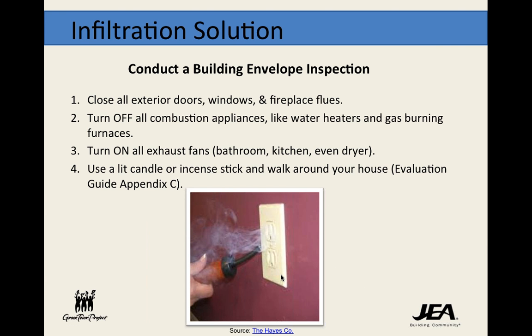And here you can even see an outlet. The smoke is showing where that air is coming through. They even sell small foam gaskets that you can put in behind the frame of the outlet to help prevent that air from coming in. So it helps you visualize, okay, where is my home leaking and this air coming in? Does that make sense? Any questions so far?